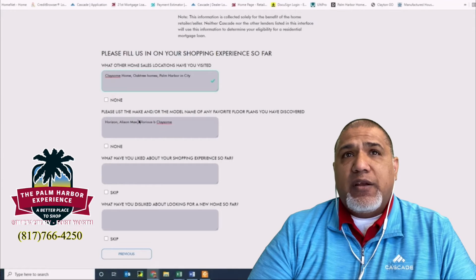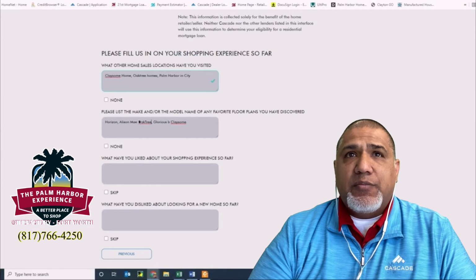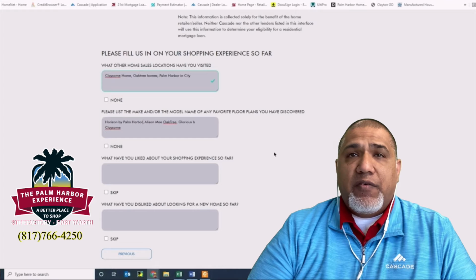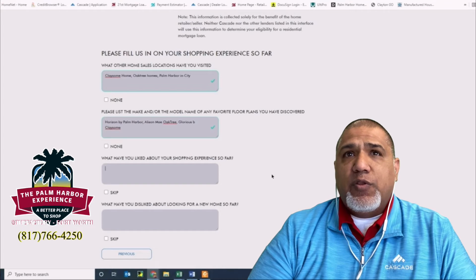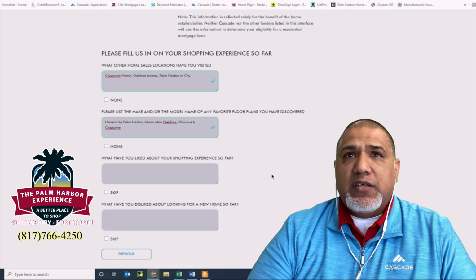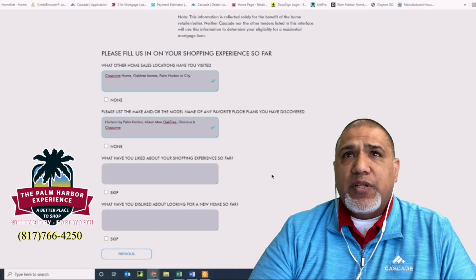Here you'll see I'm putting in some information. It says, please list the name or the models of the favorite floor plans you've discovered. If you have a model number, or just a name and who the builder is, that's very helpful for us in case you need me to find you a home that's similar.